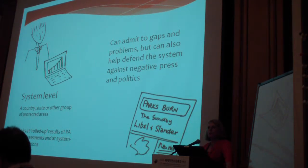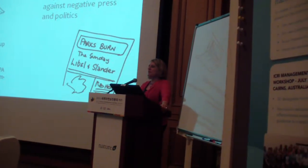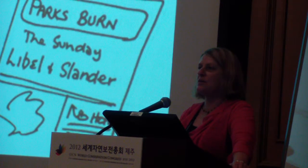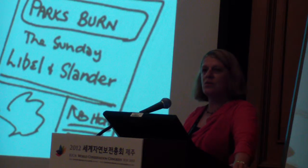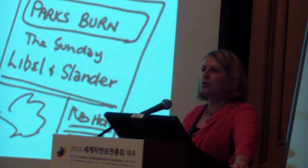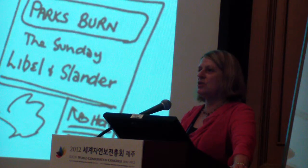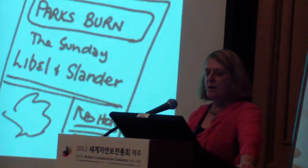So there's 2 kinds of questions that are asked in system level assessments. One is rolling up the site level assessment, so you can say what proportion of our protected areas have good fire management, for example. But it's also looking at how the system or the agency functions, because I think what's happened a lot in the past, donors have put a lot of money into specific protected areas, but if the institution that runs them hasn't been built up in terms of its capacity and good policies and good legislation, as soon as that short-term funding finishes, it certainly goes down again as well.